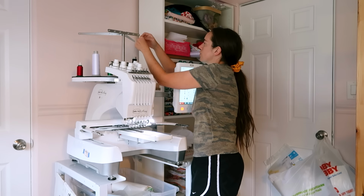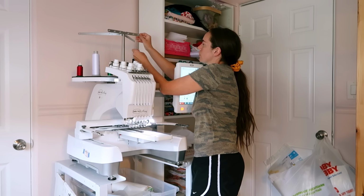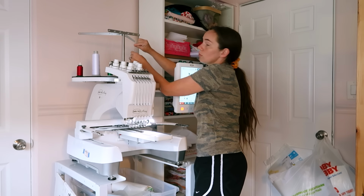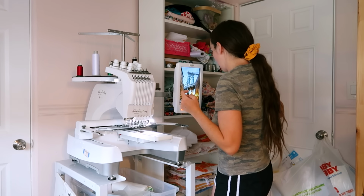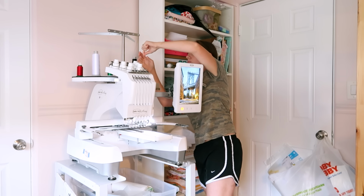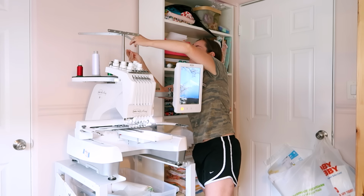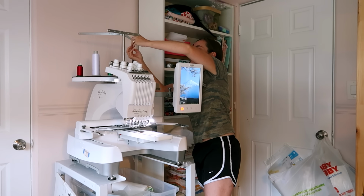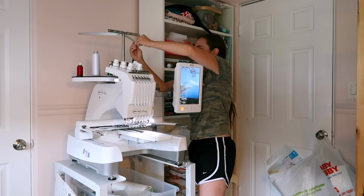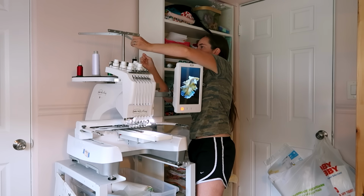So 1, 2, 3. If I can. I feel like my fingers are sometimes really bad at holding on to these. And then I will do that for all the ones that I need to change. This design also called for 2 different color greens for the leaves, but I feel like that's not really necessary, so I'm just going to use the same 1 shade of green because I feel like that contrast isn't necessary in the design.